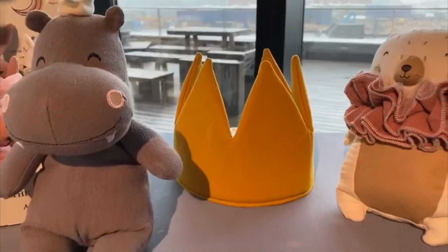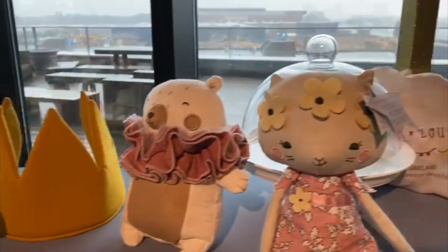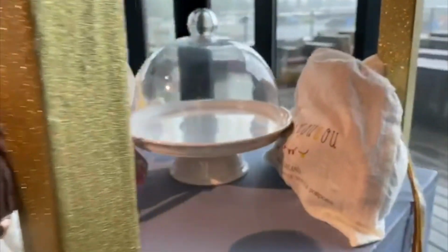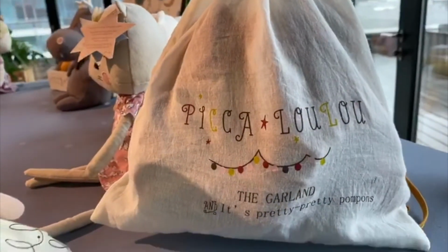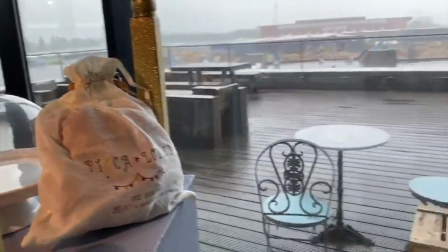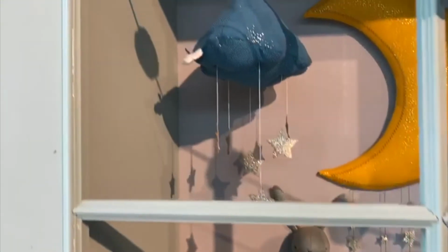There's this one and another one that we'll see shortly. So your child can be part of the party. We're also selling accessories that can be worn. And then back to here, this is the garland that you saw before, which has got all the fluffy pom-poms. That comes in a really nice display bag.